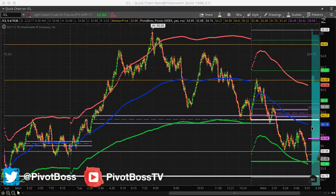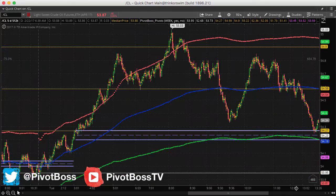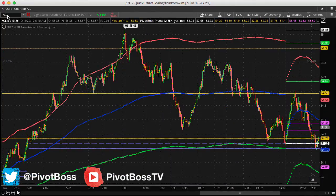But for the moment, any bounce likely into the previous close and VWAP could be the next opportunity to defend for a shot at new lows, heading into 53.50. So that could be the next point down. All right, let's take a look here at DX.